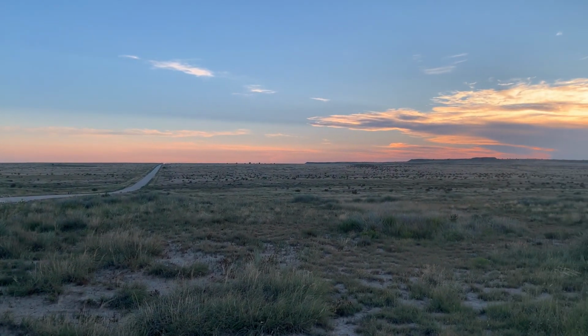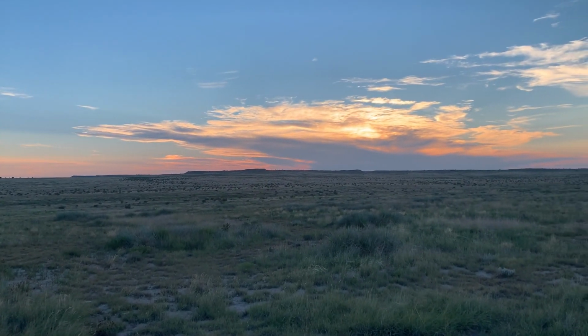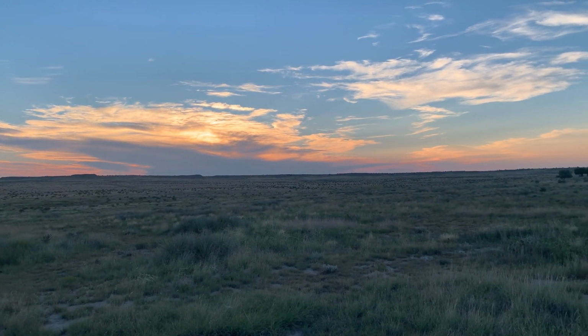This is what every night of road cruising down here has started out like for a long time. Some good, some bad, but man, is it beautiful here.